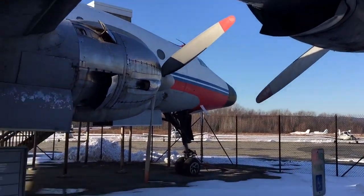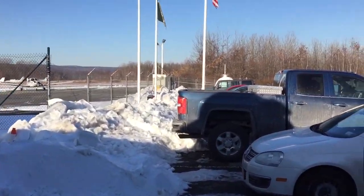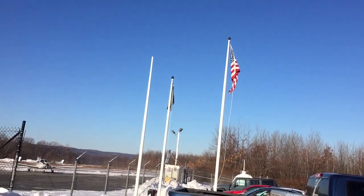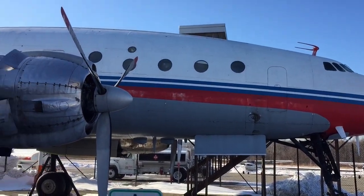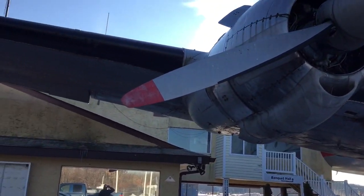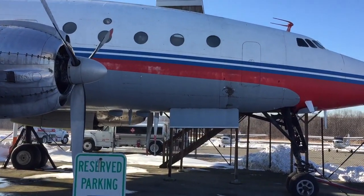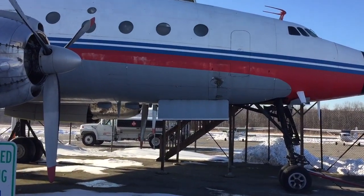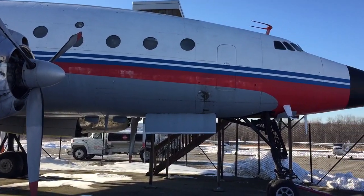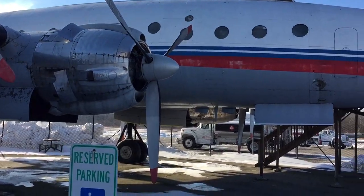And what we're looking at right now, you guessed it. Yep, that's definitely an American flag right there, and this is an American flag colors. What is this beast? This is a 1948 Constellation. Back in the airline industry, in the 40s, 50s, and early 60s, this was the 737 of the day.